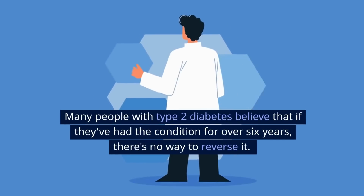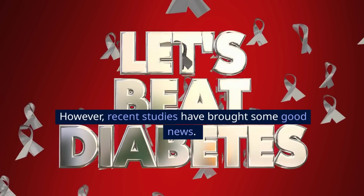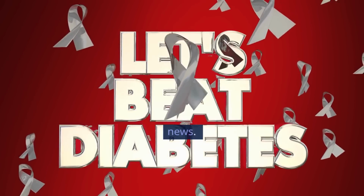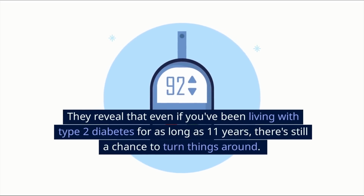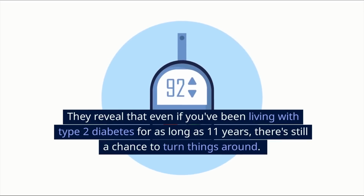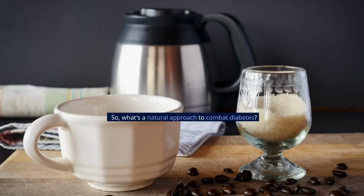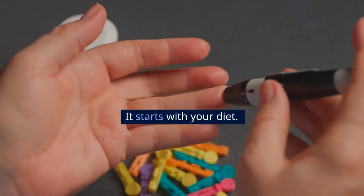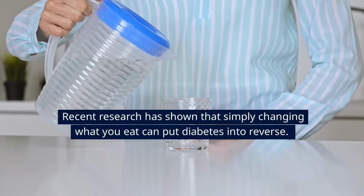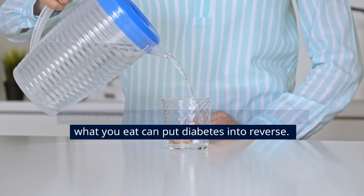Many people with type 2 diabetes believe that if they've had the condition for over 6 years, there's no way to reverse it. However, recent studies have brought some good news. They reveal that even if you've been living with type 2 diabetes for as long as 11 years, there's still a chance to turn things around. Isn't that remarkable? So, what's a natural approach to combat diabetes? It starts with your diet. Recent research has shown that simply changing what you eat can put diabetes into reverse.